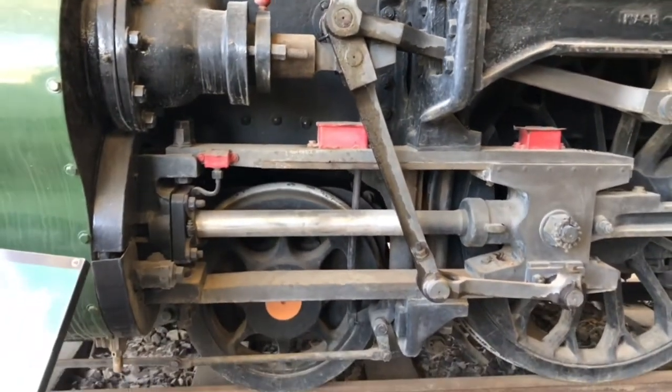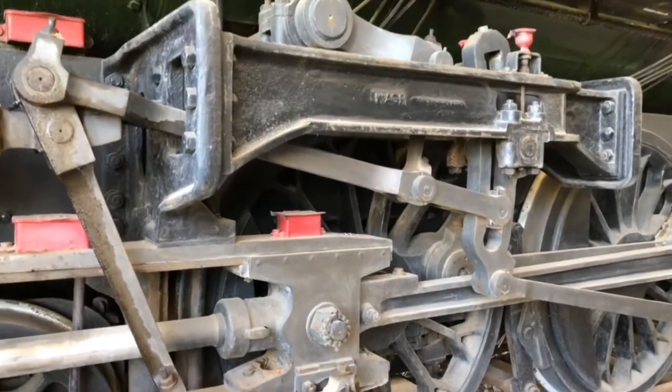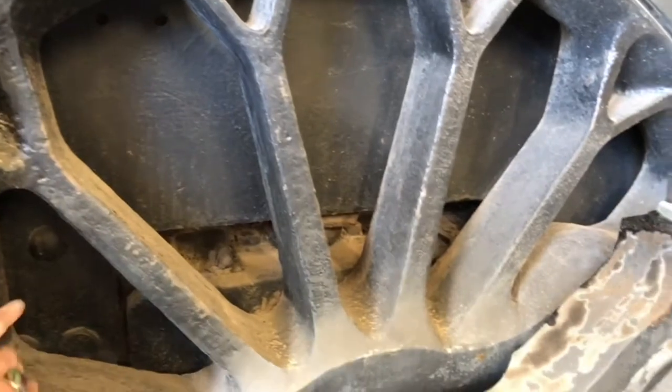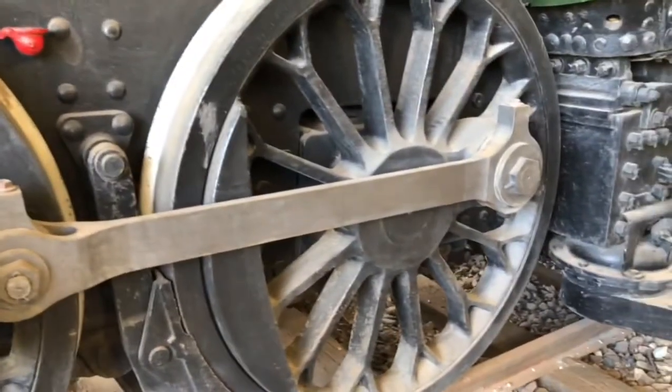These wheels, huge, when you think about it, so big. Steel. Of course it's steel. Damn.